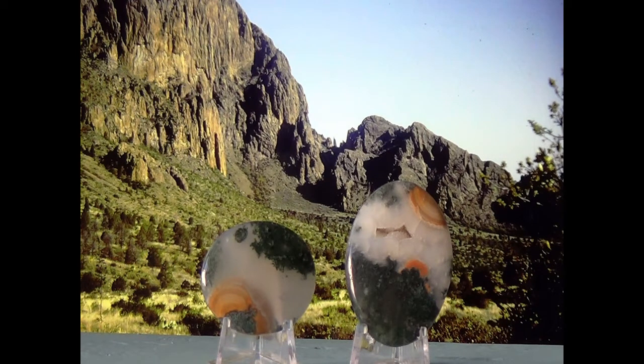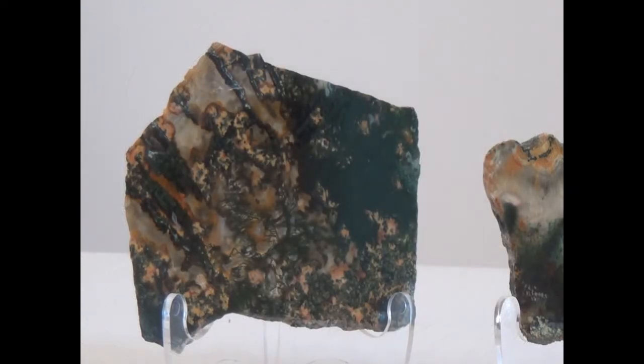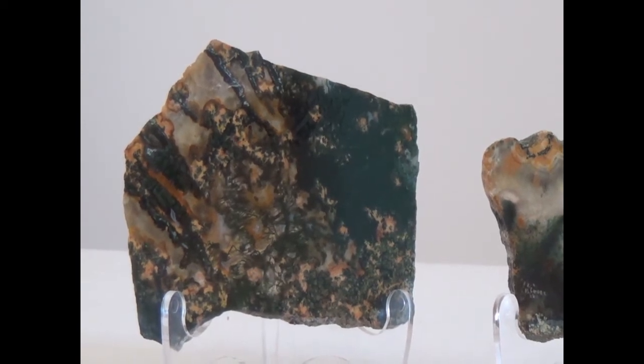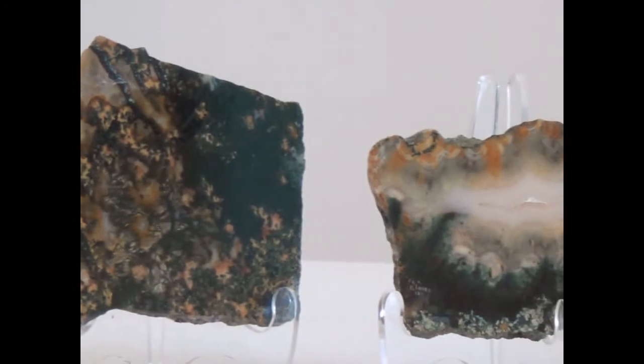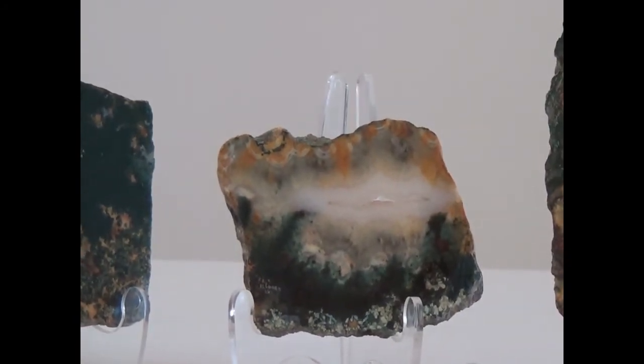Pom-pom agate is the subject of this video. Pom-pom agate is a beautiful agate that comes from Studi Butte, Texas, at Needle Peak. It is noted for its pom-poms that are actually little sagenite balls that form in the green agate.